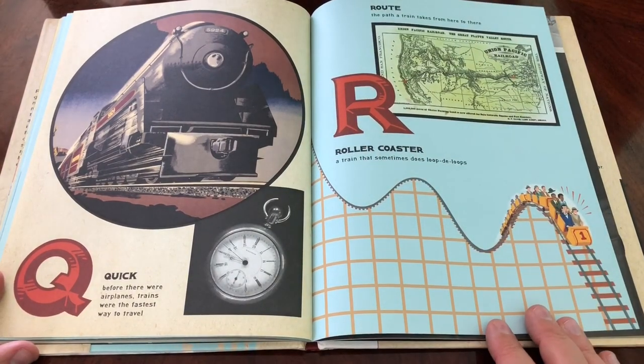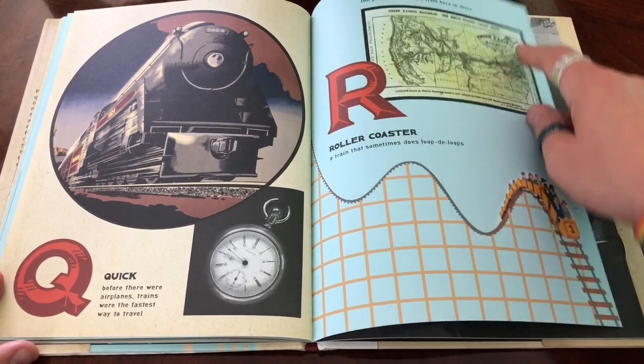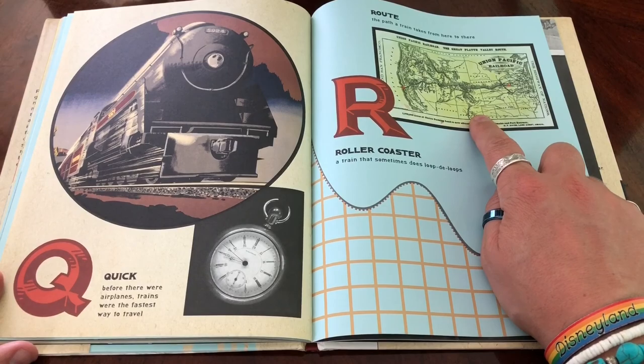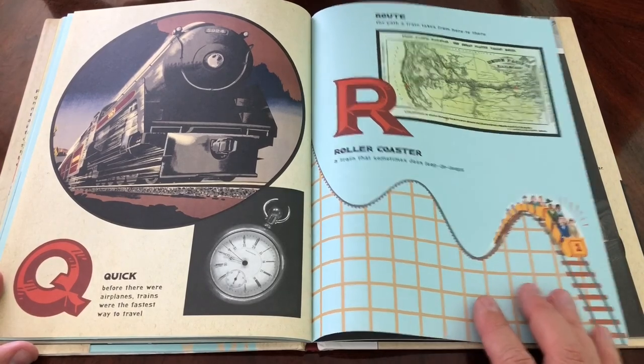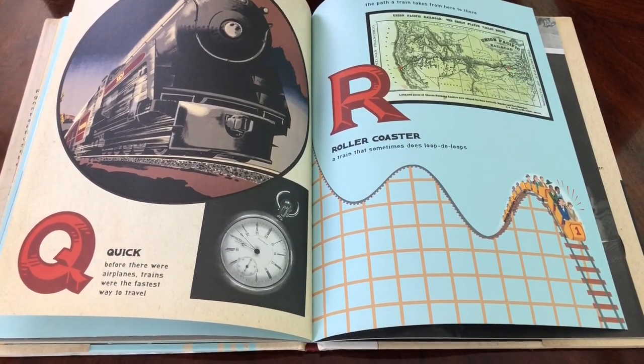R is for route. A path a train takes from here to there. And look, here's a map. A train has a very specific place it can go, right? Because it has to be on a train track. So the route is the way the train track goes. So you know exactly where the train is going to go, because it's not like it could jump off the tracks and go off on its own.